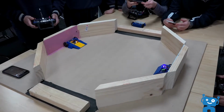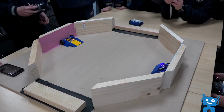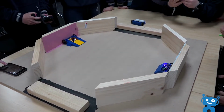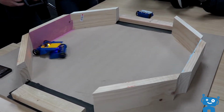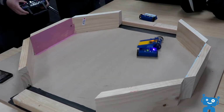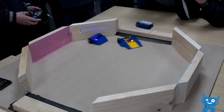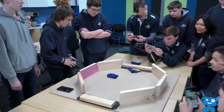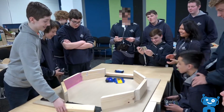Grand finals between Arsenal and Dalroy. Ciao, robot. We're going to start in 3, 2, 1. Activate. Hey, good pushing. Oh, pushing against the wall. Good tactic. A lot of control here. Oh, 3, 2, 1. We have a oh, too late.